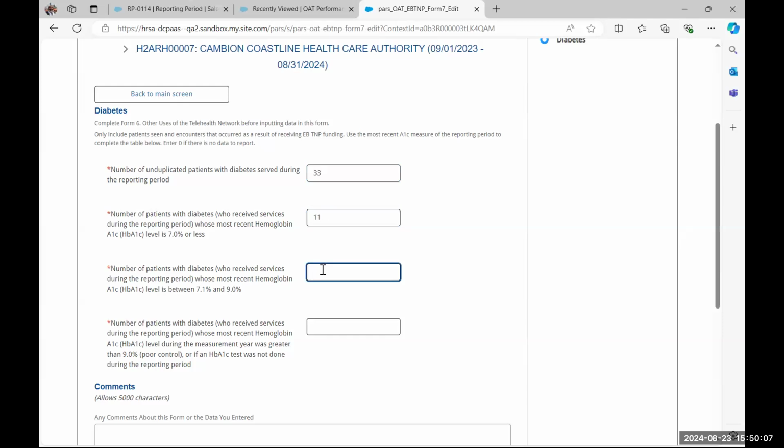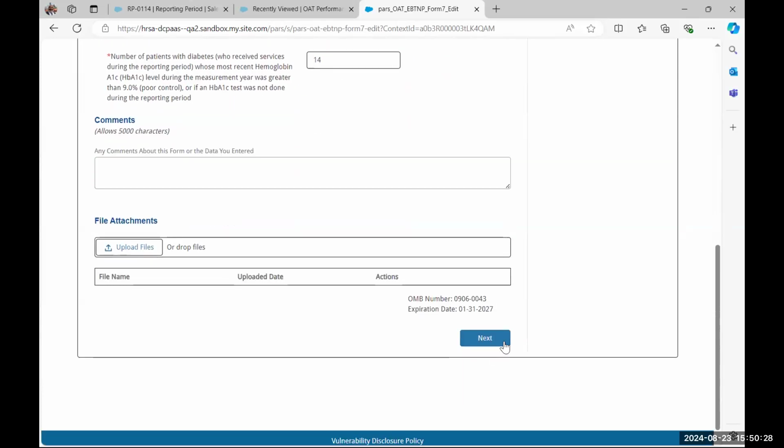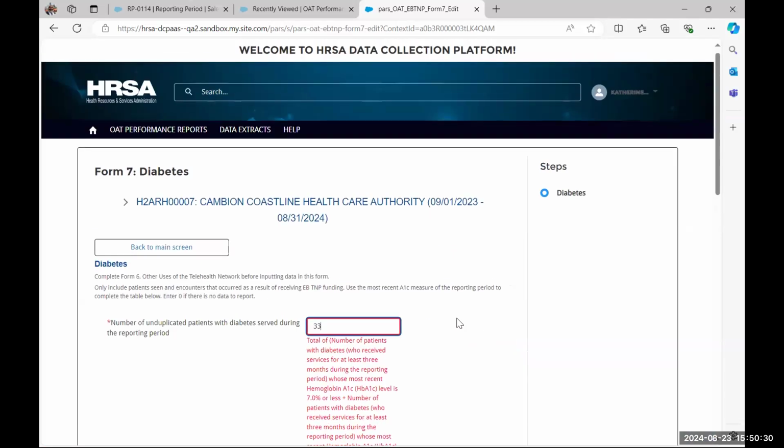Then the number of patients with diabetes whose A1C fell between 7.1 and 9.0. And then the number of patients with diabetes whose A1C was greater than 9.0 or did not have testing done during this period. And I'm going to put in 14. And then I'm going to click save and show you one more validation.